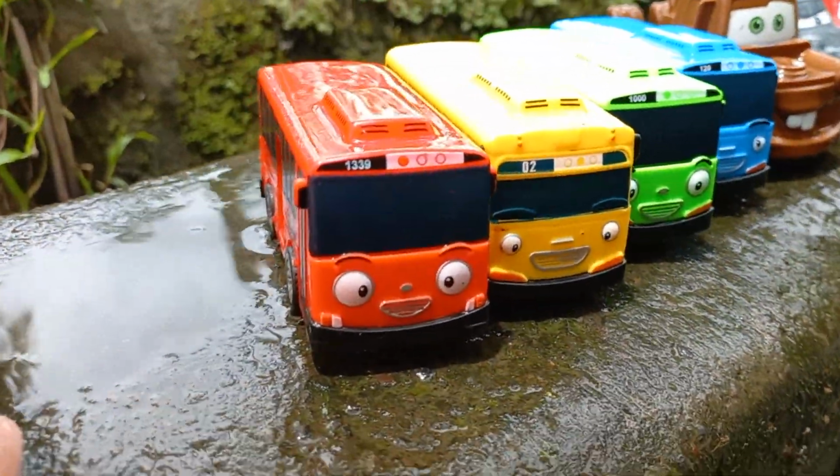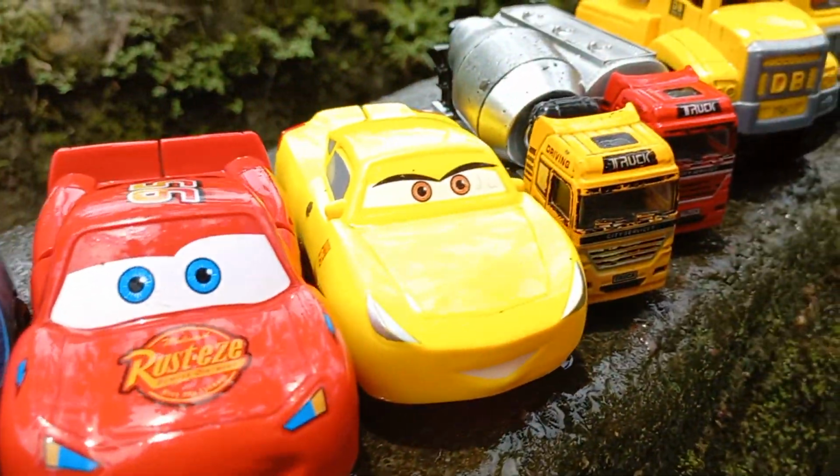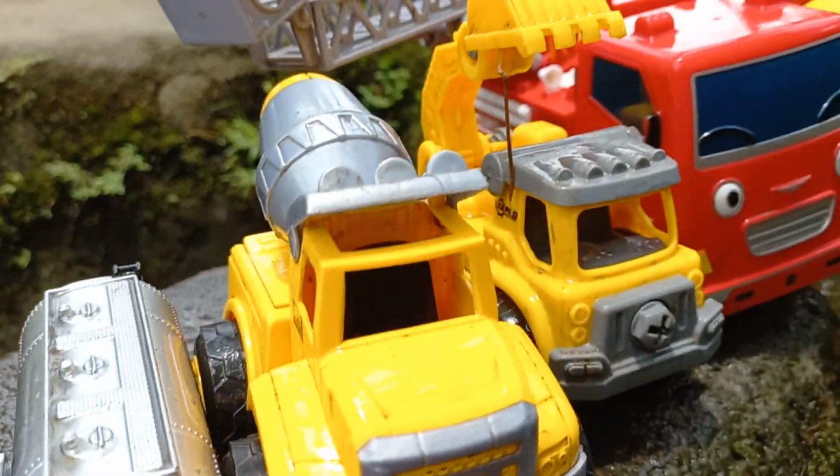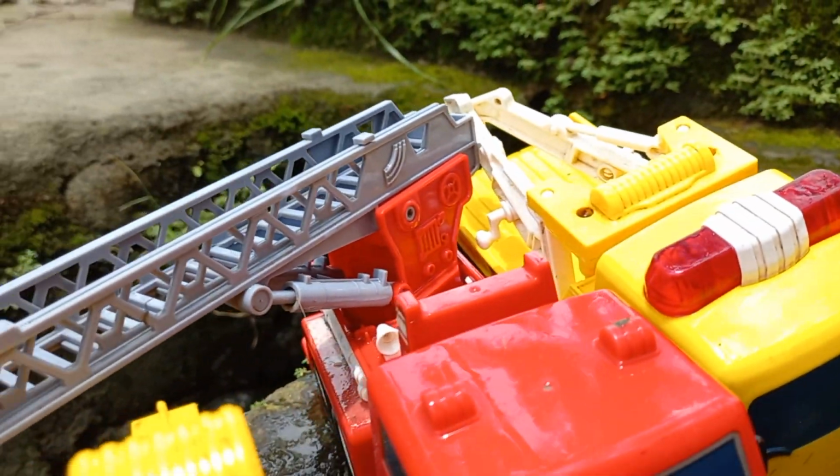So that's all for today. We are going to show them one by one, from Gani bus. We found a lot of Disney Pixar car toys also: a truck, an excavator and a mixer truck, and also a fire truck and an ambulance truck.